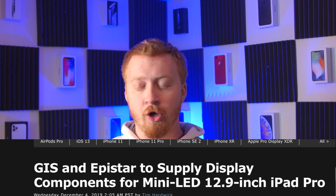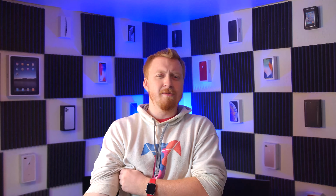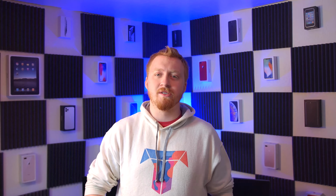GIS and Epistar, which I'm sure I'm pronouncing wrong, are going to be supplying mini LED displays for Apple in the next generation iPad Pros and MacBook Pros. This gives us a little bit of information on the next generation products, but it also gives us a better indicator of when you should expect them, which is kind of up in the air right now. The leaks aren't really pointing at a specific launch date, so I'm just diving into the possibilities in today's video and why you should be excited and scared at the same time.